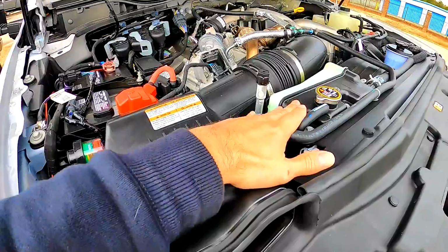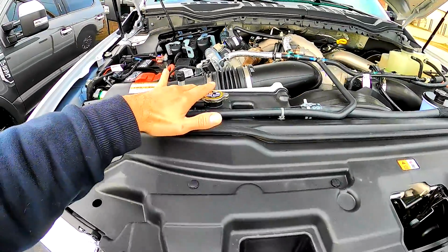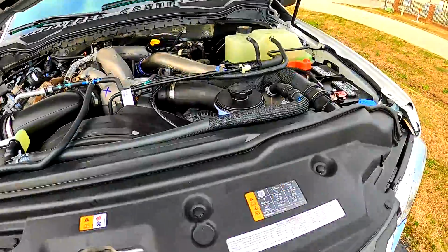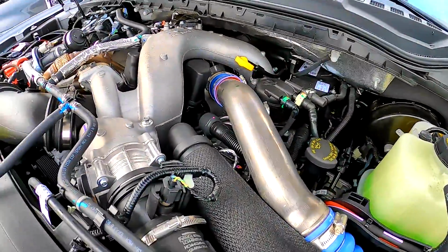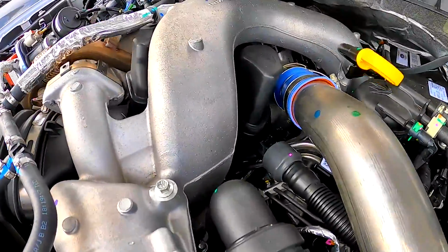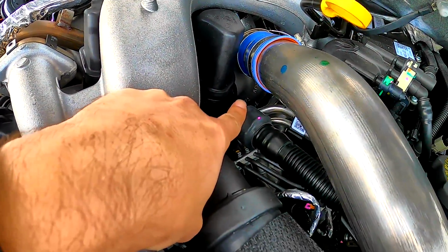Of course, we've got another coolant reservoir here. This is for your intercooler system because it is an air to water system. Again, like I said, intercooler's over here, but that's pretty much it. That's the tour of the underhood area. Oh, look, you can barely see a little bit of turbocharger just through that gap right there.